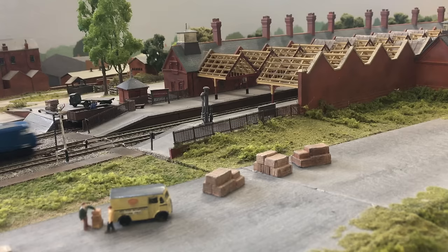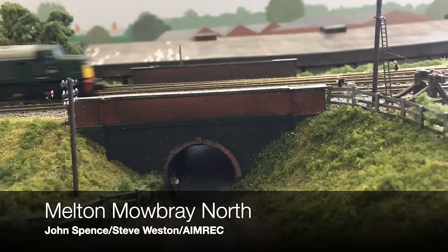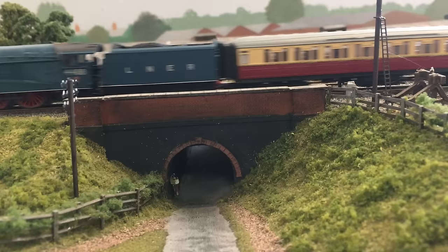This next layout needs no introduction. It's Melton Mowbray North, the award-winning and popular model of the LNW and GN route in N scale, set in the early 1950s and created by John Spence and Steve Weston.